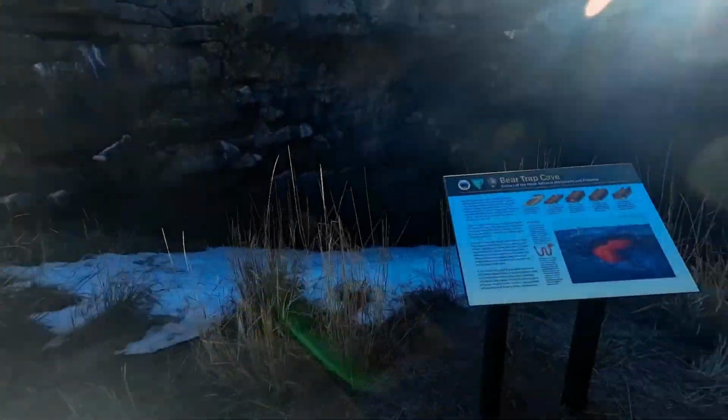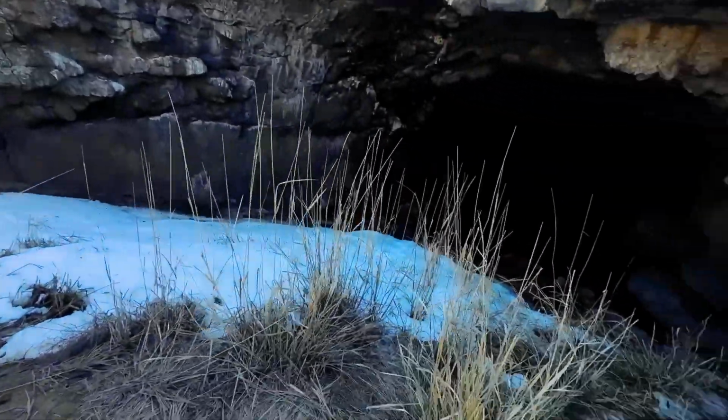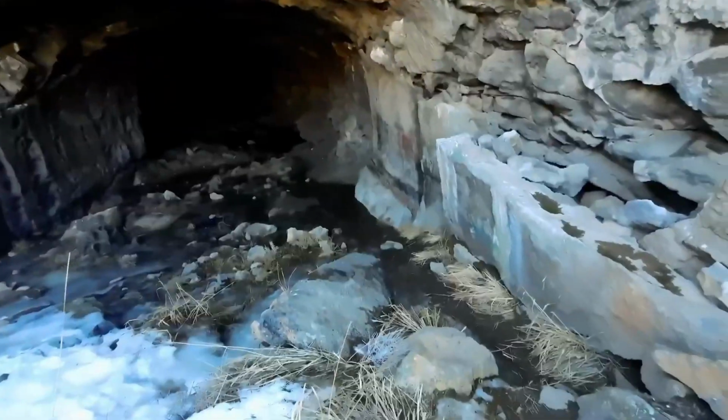This is Bear Trap Cave. This is part of the last section of it that's intact. The rest of it's collapsed. Still got some snow hanging on. It's all icy.